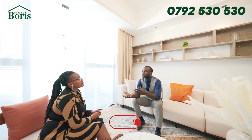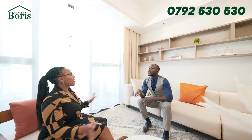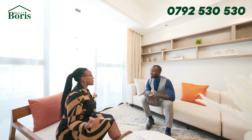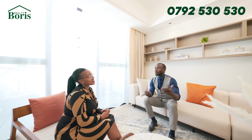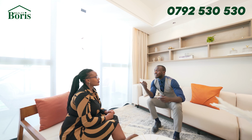If you have a power outage, the generator kicks in and lights every space. So I don't have a problem whether you guys have lights or not. I'm good. In terms of natural lighting, or lighting itself, the generator will serve everywhere. Now, this house has two balconies, at the lounge and the master bedroom.